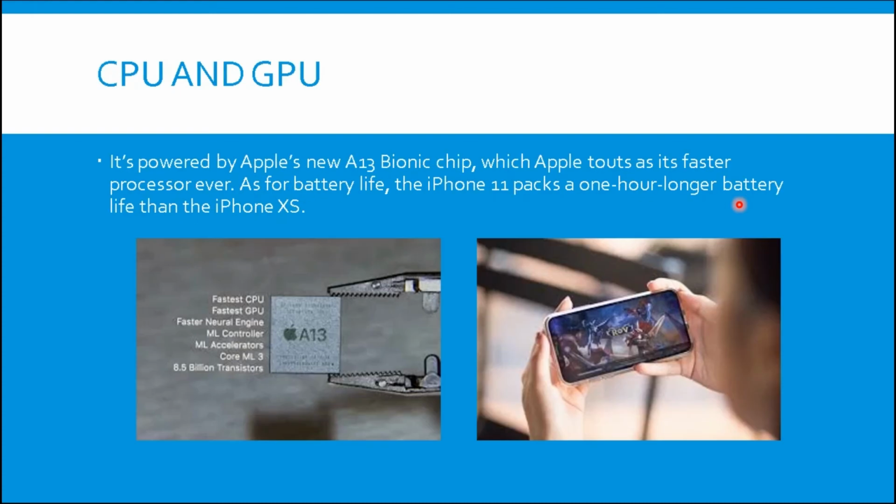So now let's go to the CPU and GPU, which we were talking about with the S10 earlier. The CPU and GPU are powered by Apple's new A13 Bionic chip. I like the look of this chip right here. We'll talk about all this later. Let's talk about this one first, which Apple chose as its fastest processor ever.